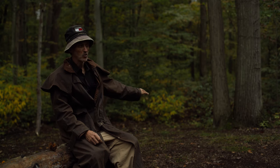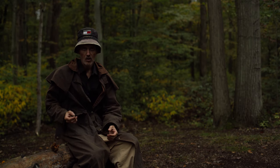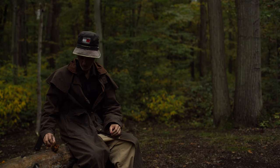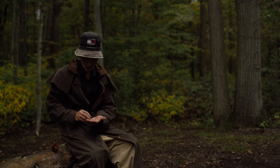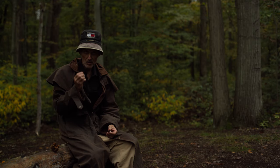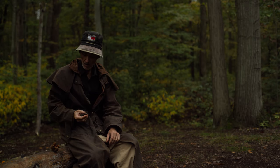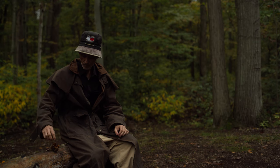I want to talk now about finding the nuts. Because as I just said, you are going to be finding primarily, if not exclusively, these sterile ones, these little tiny ones, instead of this big, beautiful, viable one. Now, finding these sterile ones is not a bad thing, because it means that the tree, although it is obviously suffering from the blight, is still able to produce these nuts, even though they're sterile.